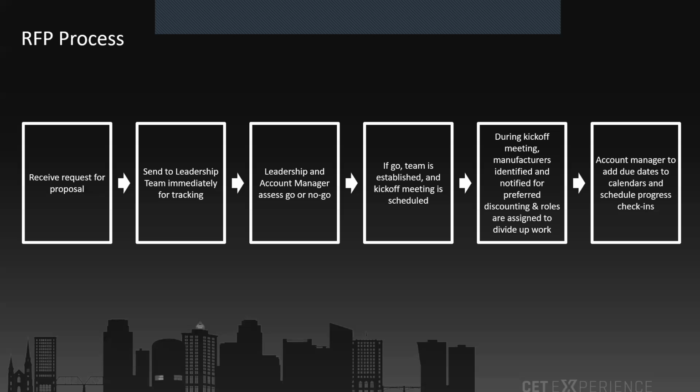So at Workspace, we have a process that we put in place when it comes to RFPs, which I have highlighted here. I will walk through this quickly. Once someone receives a request for a proposal, whether it be a salesperson or a design person or anybody in the company, the first step is to send it to the leadership team for tracking, which I will go into in a little bit. After that, the next step is for leadership and the account manager, if applicable, to decide if we are going to bid on the project or no bid.